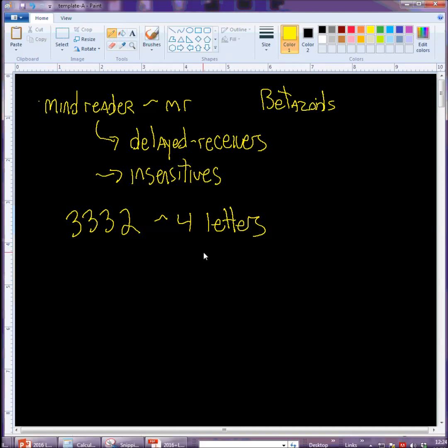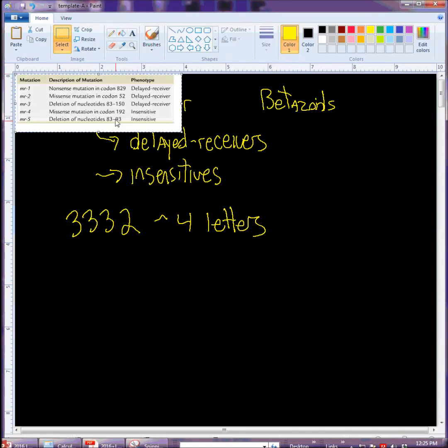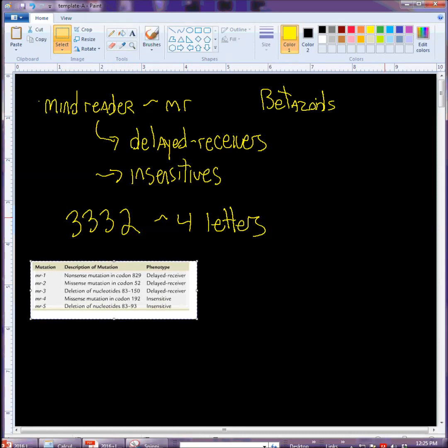Okay, the following table shows some data from 5 unrelated MR mutations. Okay, let me copy and paste that table in here. Okay, I'm resuming the recording here. Let's see, can I copy and paste that in? Yes, I can. Okay, we have our table. So we have MR1 through MR5.